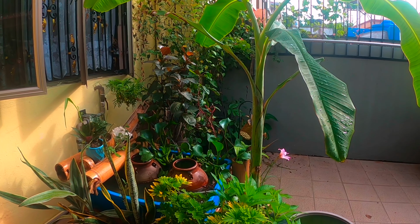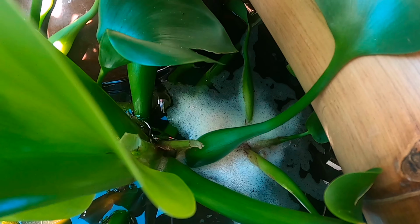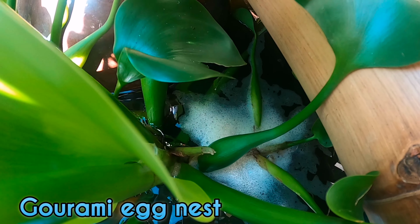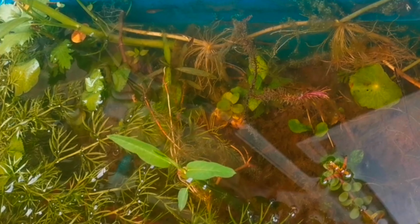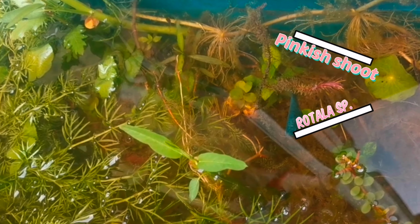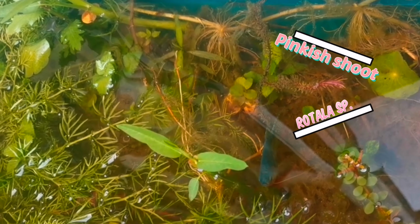There is always a naughty fish that likes to pull on plant stems in the fish tank. So when we cleaned up the fish tank and found some floating stems of this ROTALA species plant, we replanted it back into this blue tank.